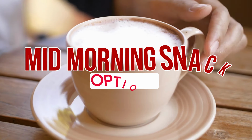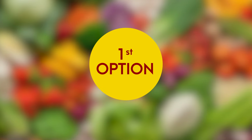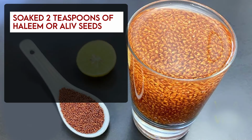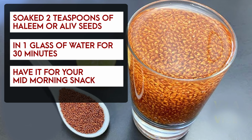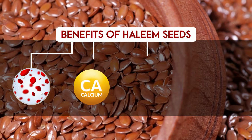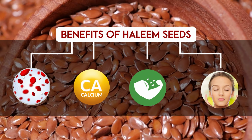Now let's proceed towards our mid-morning snack. The first option for your mid-morning snack can be halim or garden cress seeds water. Now all you have to do is simply soak 2 teaspoons of halim seeds in 1 glass of water for 30 minutes and have it for your mid-morning snack. The benefits of halim seeds are that it's a great source of iron, calcium and protein, and at the same time gives you amazing skin benefits as well.